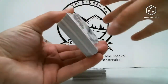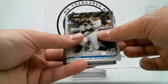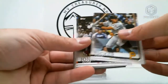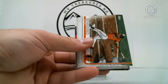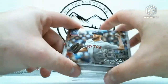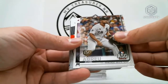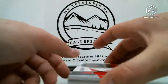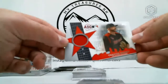All right. Interested to see what this relic might be. Oh, I did get a peek of that relic. This might be a good one. Here's a greatest players going to the Red Sox, Chris Sale. Here's a Jose Abreu All-Star, 150 years, going to the White Sox. Here is a 1984 for the Yankees, Mariano Rivera. Oh. We have going to the Rockies, number 24 out of 50, All-Star.